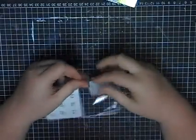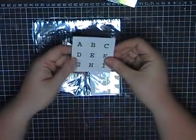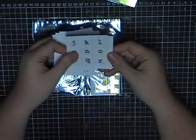So as I said, I don't do Project Life as a week or by the month. I just use the pocket style for my scrapbooking, and then you get a bunch of punch outs of the alphabet. Oh, uppercase and lowercase. So they're kind of cool.